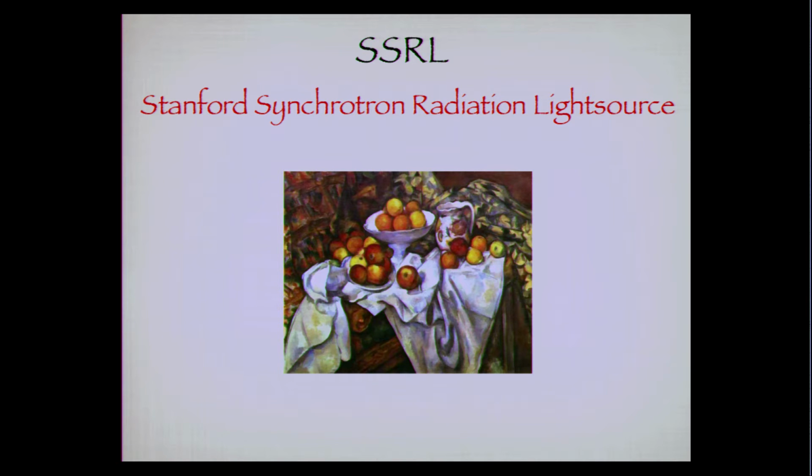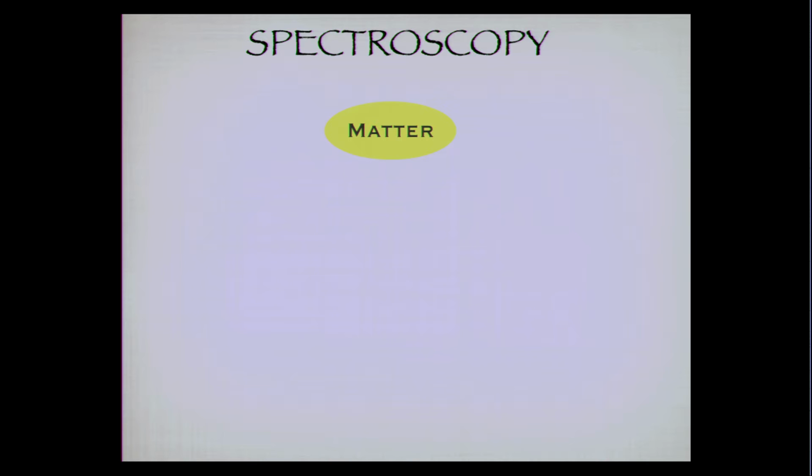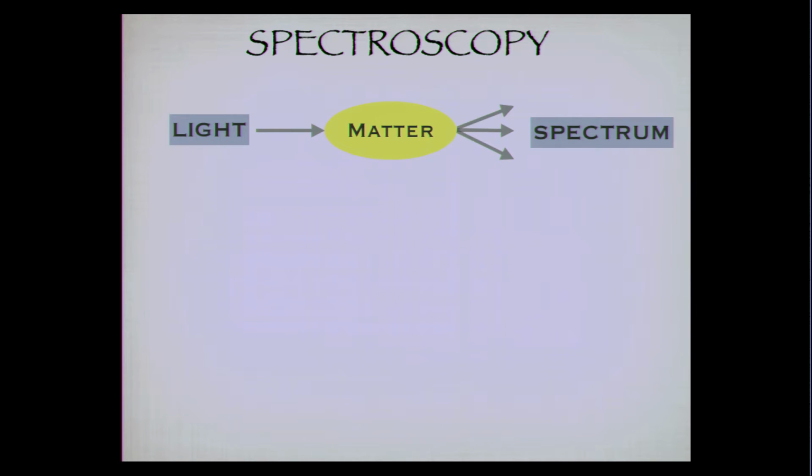All right, so what we did was use spectroscopy to study the Mary Rose. Let me go into a little bit of detail about spectroscopy. Now, spectroscopy is the study of the interaction of light with material. When light shines on any material, it's reflected off and gives a specific spectrum. If you measure the spectrum, you can get a lot of interesting things.